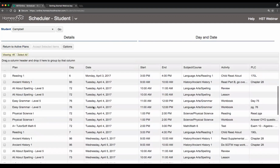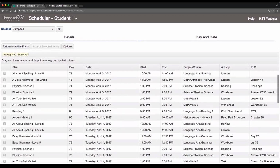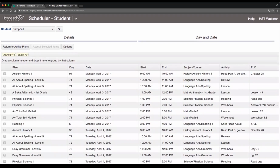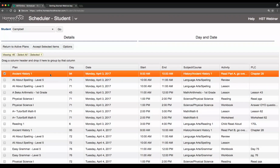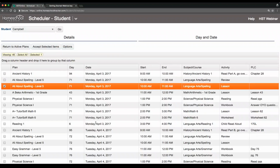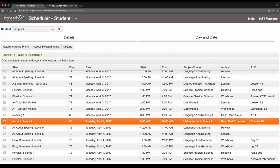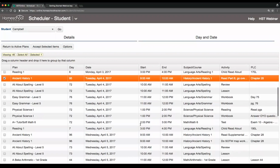And there you go. This is a preview of all of the assignments I'm about to create for next week from 7 different lesson plans over 5 days. It's 46 items. And you'll notice that Ancient History 1 is from 9 to 10 on Monday. Then we do spelling. Here's that reading 1 plan from 3 to 4. And then on Tuesday, it picks up on Ancient History 1 again and goes through.